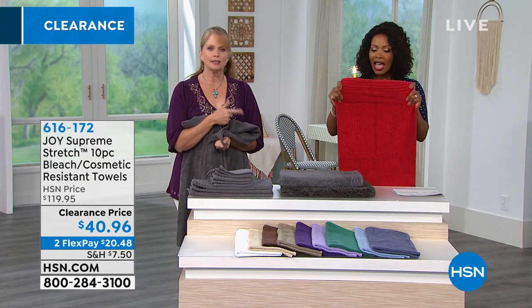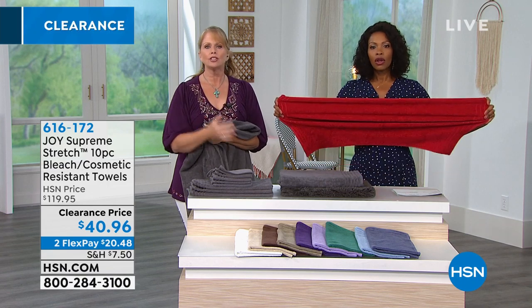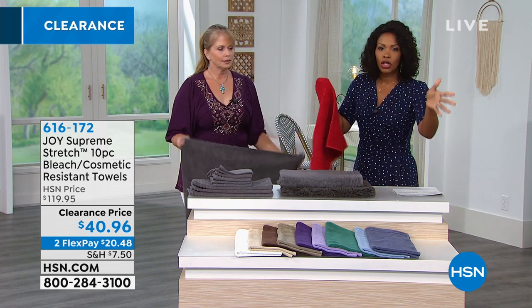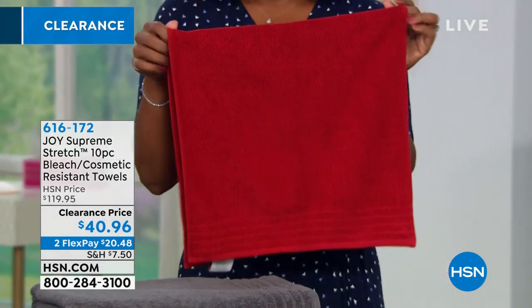Yeah. It really is. And it's actually what was in the modeling that you saw earlier. And it looks so pretty in the bathroom just to see all those different coordinating things hanging up. And just to know that, no matter which color you get, if you get the red, it's going to stay this red. It's not going to get bleached out.